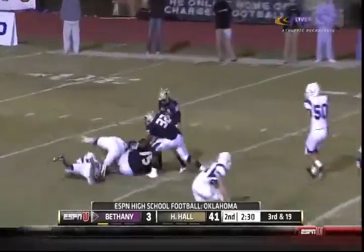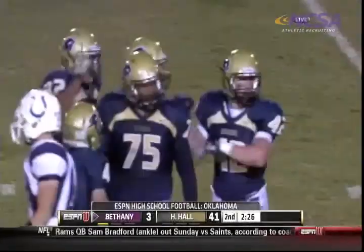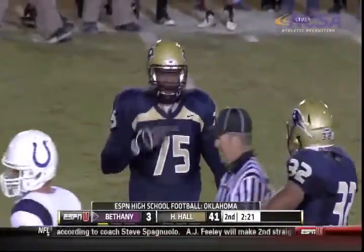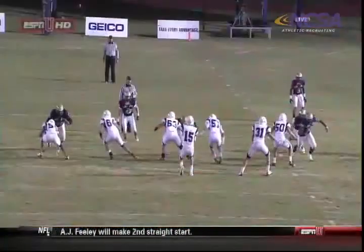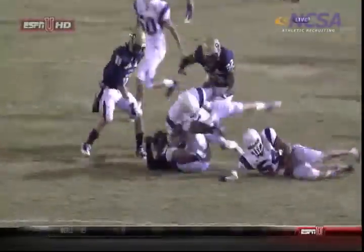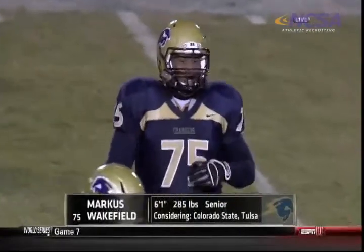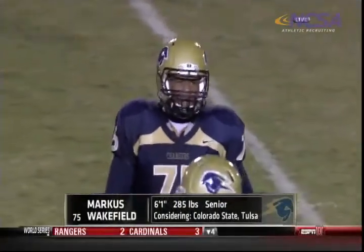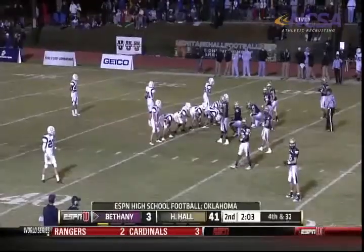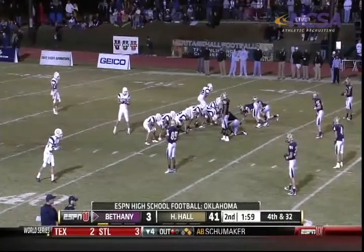Claiborne pressured again, and again he goes down by Marcus Wakefield. Wakefield has had offers from Wake Forest and Colorado State, a loss of 13 on that sack. The big guy just overwhelming Bethany at the point of attack. Keep in mind, we said earlier, Alex Bellari, 165 pounds at his offensive tackle position, 285 pounds for Marcus Wakefield, and some FBS level offers to boot. It's just a mismatch up front.